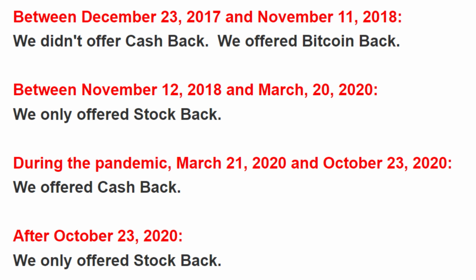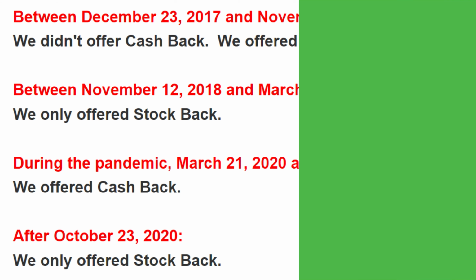So to give you a brief breakdown, according to this article, between December 2017 and November 2018, iConsumer only offered Bitcoin back. Between November 2018 and March 2020, they offered stock back. During the peak months of the pandemic, iConsumer only offered cash back. And then finally, anytime after October 2020, iConsumer only offered stock back. So currently, iConsumer only offers stock back as rewards. But iConsumer still has this cashback tutorial up anyway, so let's just assume that they actually mean stock back.